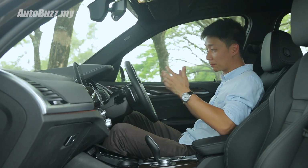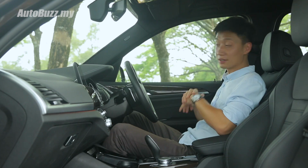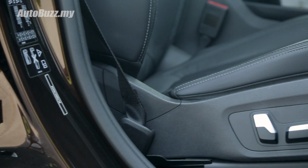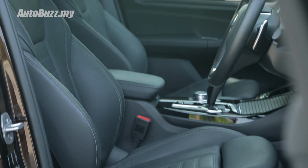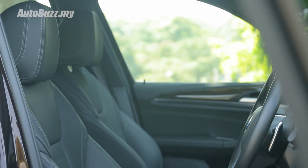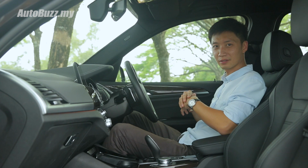Inside, well, it's typical of a BMW really. Everything just revolves around the driver and sitting position is just right. For starters, the seats. Comfortable, very supportive, and I like the fact that in BMWs, they give you the option to adjust your rib support so that you don't move around. Although, it doesn't come with lumbar adjustments.